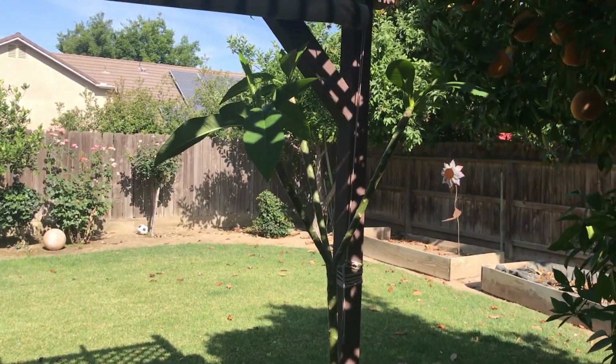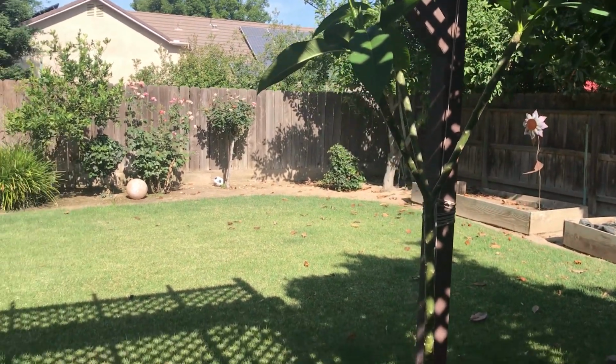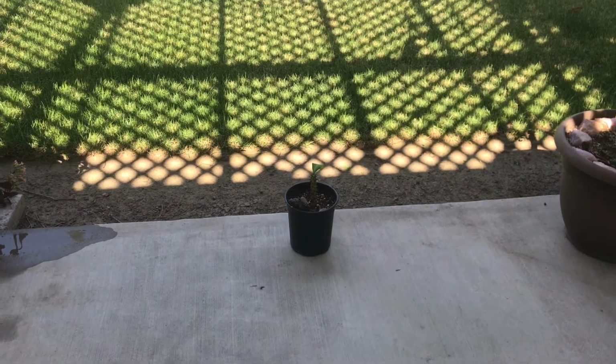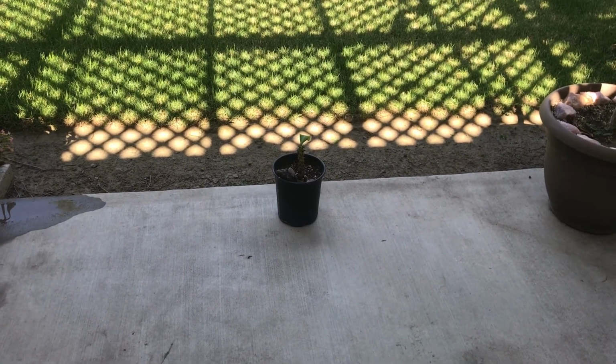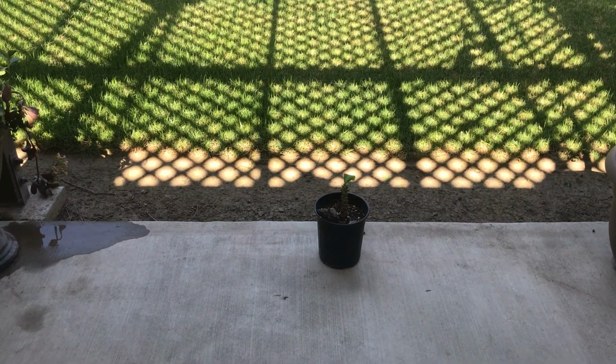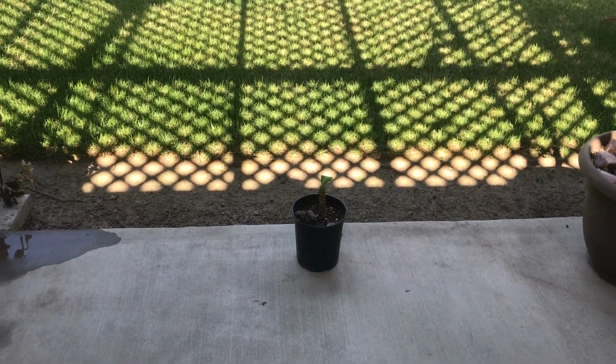This plumeria tree came from Auntie Pixie. This little plant here, I'll probably show you guys later. It has an awesome, beautiful flower. It's kind of like a thorny trunk. A patient in Clovis gave that to me this past year.